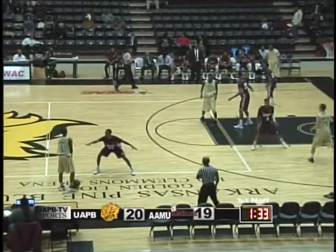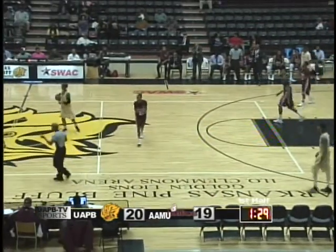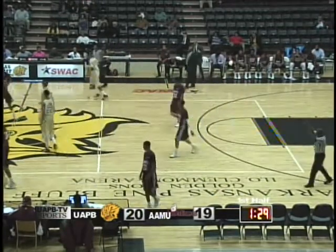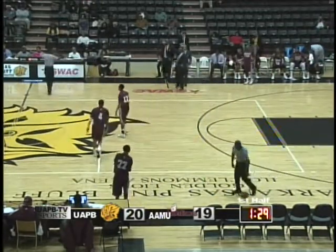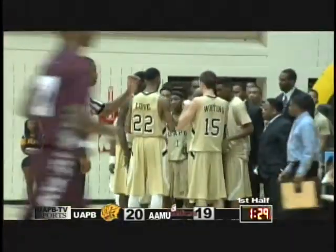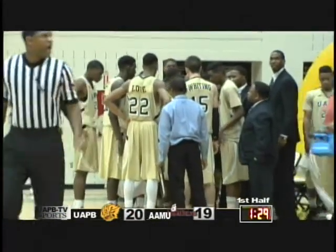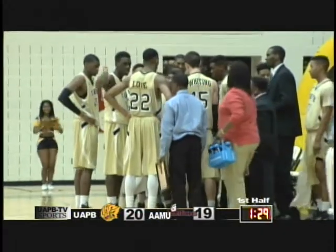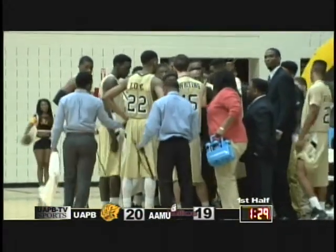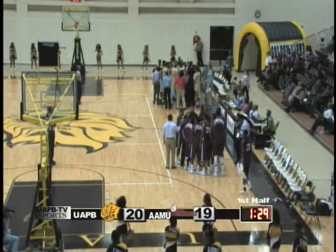Mosley holds it out high, right side of the floor. Now trying to get it left side, and they're going to get a five-second violation there as they were within the area. Timeout UAPB. But a 5-second call on Mosley. We'll turn it back over. 1:29 to go before halftime. In this slow scoring first half, UAPB leading 20-19.